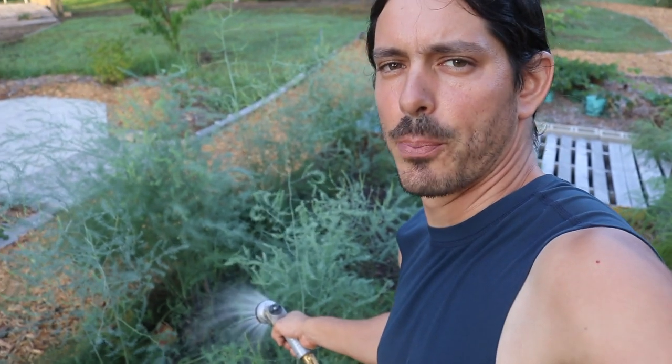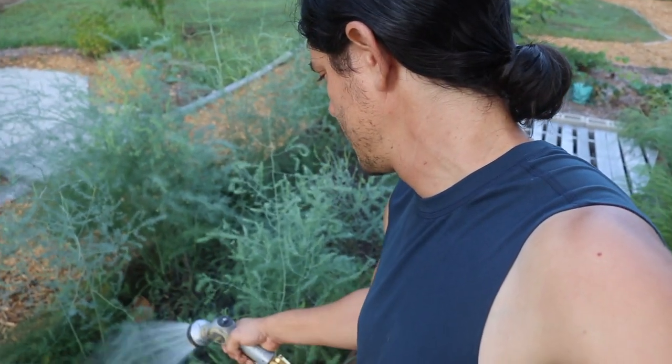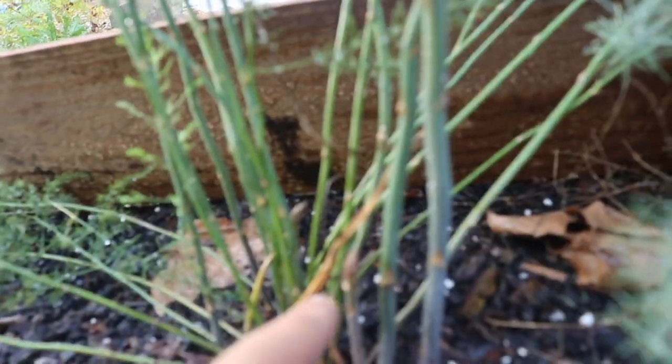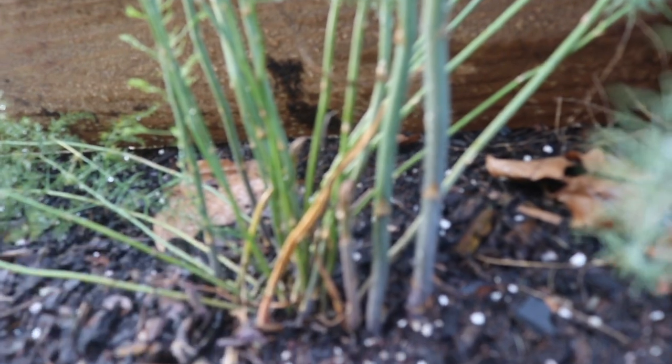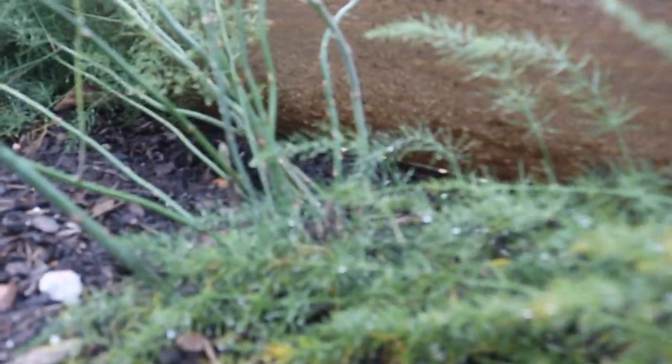This is my purple passion asparagus right over here. Look at that. Got a new shoot here. Some new ones popping up over here. I don't know if it'll clear up. Let's see. There you go. You can kind of see them.